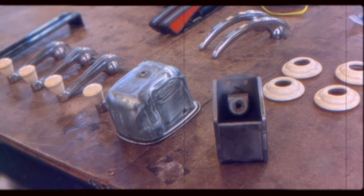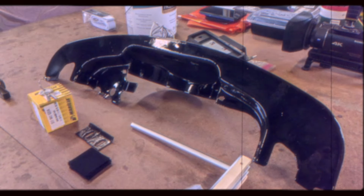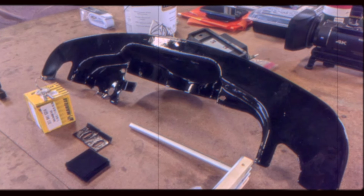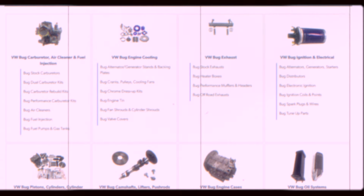Thankfully, we can still buy parts in today's world, thanks to the internet. Just be sure to do your homework. When in doubt, buy the better quality part. An OEM or German equivalent part is the way to go. You will thank me later.